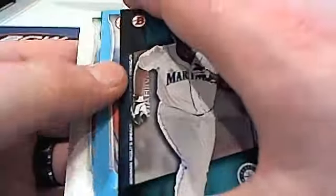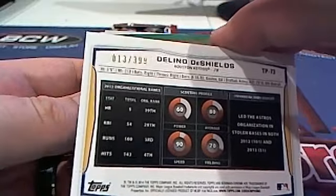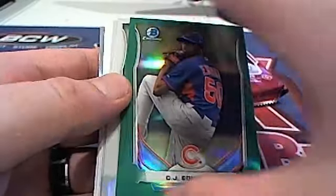Here we go. Here's a Corey Ray. There we go. All right, here's a... Ooh, Delino DeShields right here. Look at this for the Astros blue. Check that one out. 13 of 399 Houston Astros. That is Mark L. coming out to you. Mark L. And then we got a CJ Edwards right here. Green. Very nice. Cubs, KCP. KCP, 74 of 150 indeed. The Cubbies, right there, 74 of 150. Very nice.